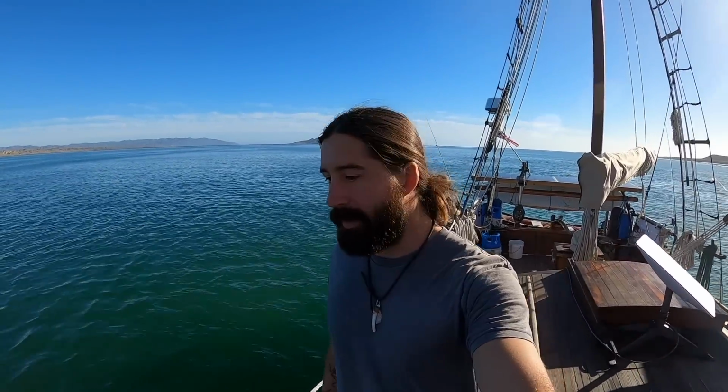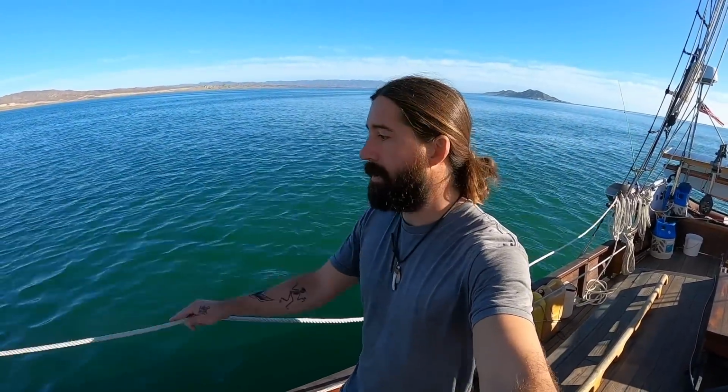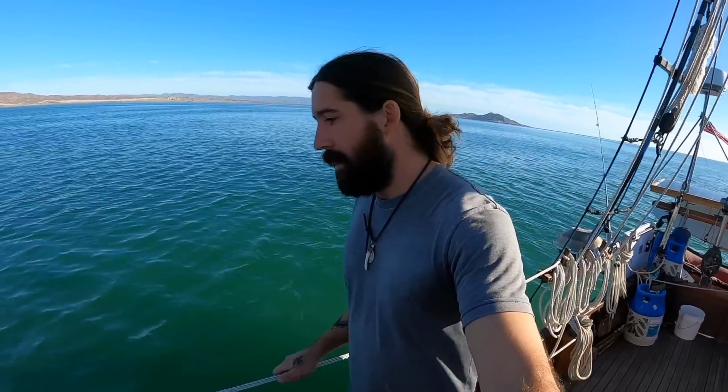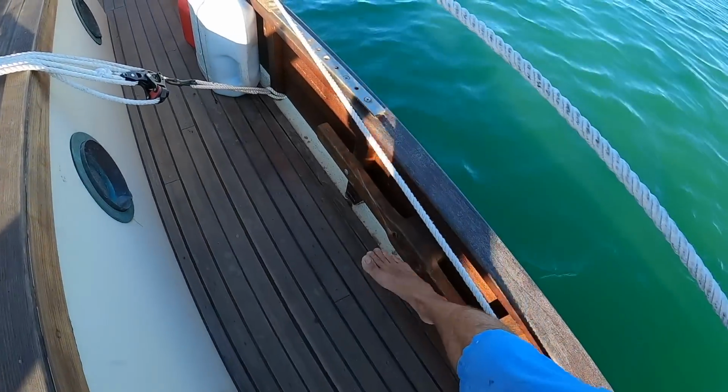But after recently going through these big seas, it got me thinking about installing some lifelines from pin rail to pin rail along the side decks. This is just a temporary thing strung up. It's like the only part of the deck that, you know, it's still really nice and secure, having the handrails and then having the huge bulwarks.